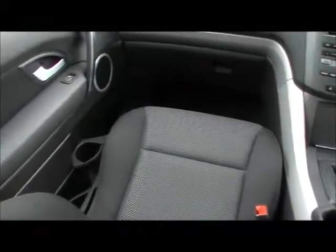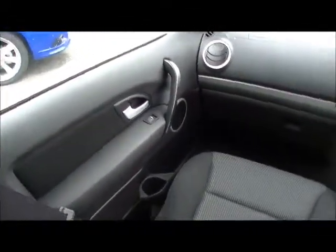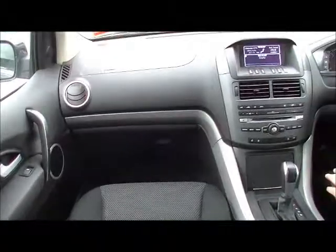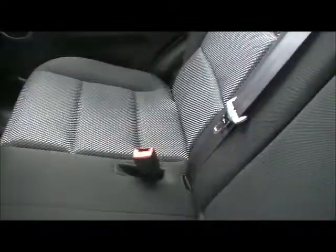As we scan around the interior now, and this is to give you an idea of the quality of the car now, we're looking at the seats, the door trims and everything in this car. You've already seen it as far as the dashboard goes. You honestly would think this car's done 20,000 Ks. The way the interior of the car presents is stunning.